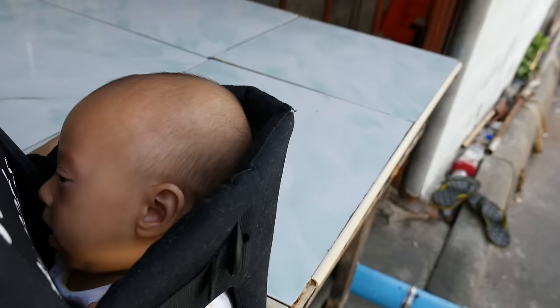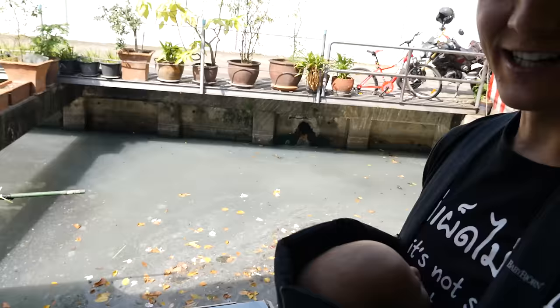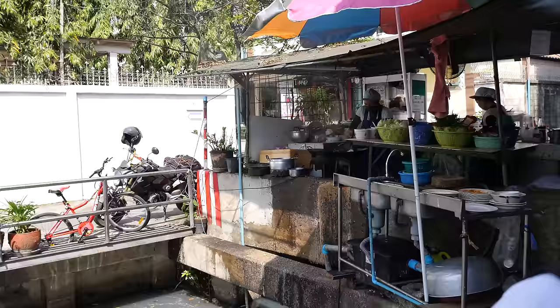We made it to the restaurant. Micah is here. It is situated next to a canal, which is not the cleanest canal that I've ever seen. And then they are cooking right there, and they have a few tables set up. I've also heard that a lot of people order takeaway. They hire motorbike drivers to come here and wait in line to place their orders. But luckily, we got here pretty early. It's about 10:45 a.m., before the main lunch rush.